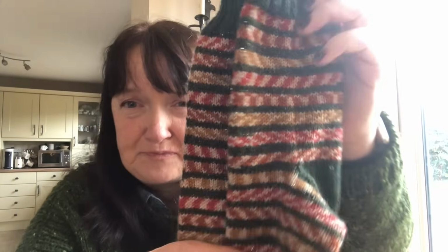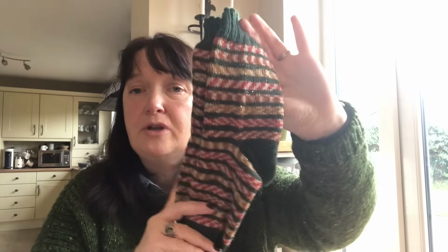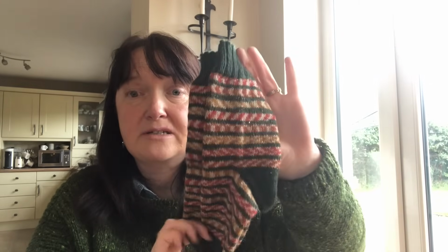And I'm really happy with them. They're sparkly, which I'm not sure, oh, you can see it a little bit. They're very sparkly. And I like the West Yorkshire Spinners. It's 75% wool, 25% nylon. Their sock wool is just really sturdy sock wool, and the socks are long lasting.